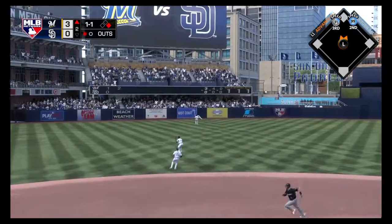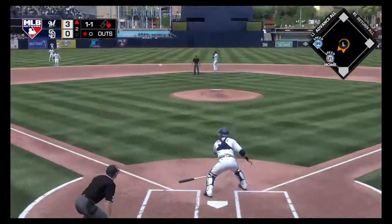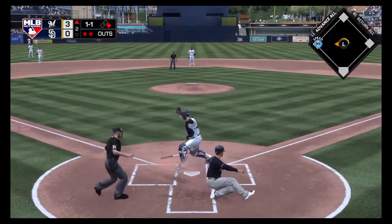Now a dive, but he can't get there, and this is going to be trouble out there in left center. Pena isn't stopping. Here he comes to the plate. The tag, and he is out.